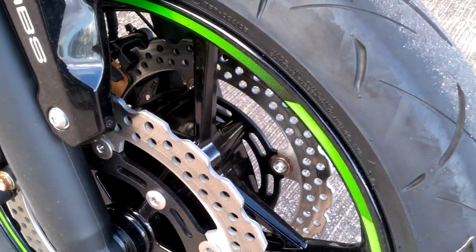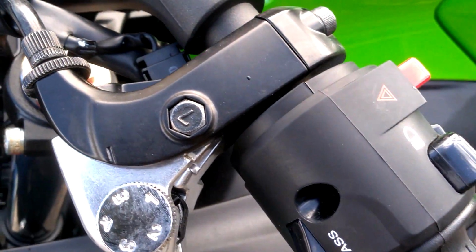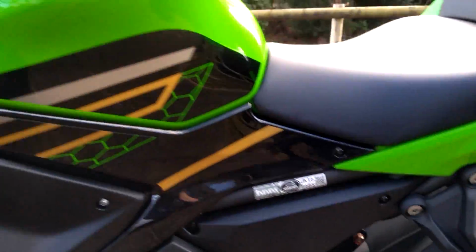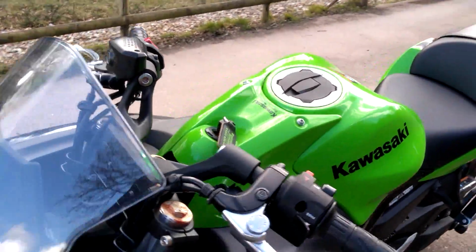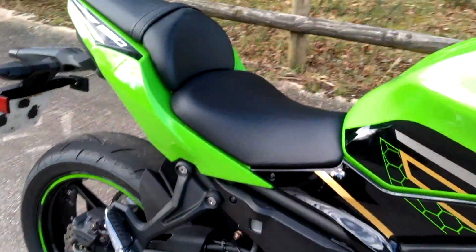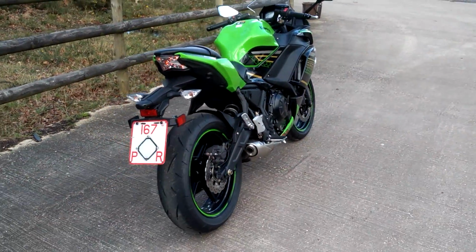Nice strong twin discs up front. We've got a super light assist and slipper clutch, which is adjustable, and an adjustable brake lever as well, which is nice for span. All in all, I think you'll agree with me, it's a lovely looking bike, very well priced, suitable for new riders and experienced riders alike, really. So anyway, I think we should take her for a spin and see how she goes.